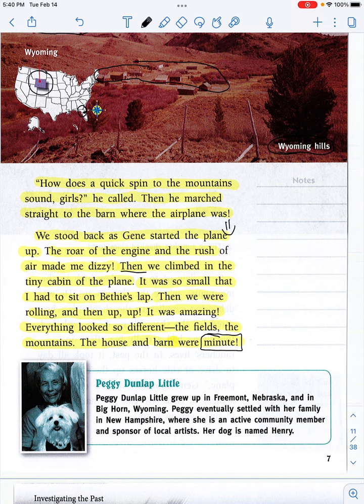It was so small that I had to sit on Bethy's lap. Then we were rolling and then up, up. It was amazing. Everything looked so different. The fields, the mountains, the house and barn were minute.